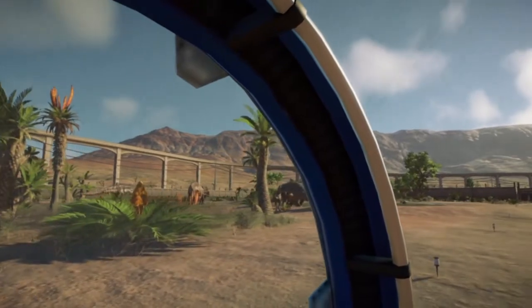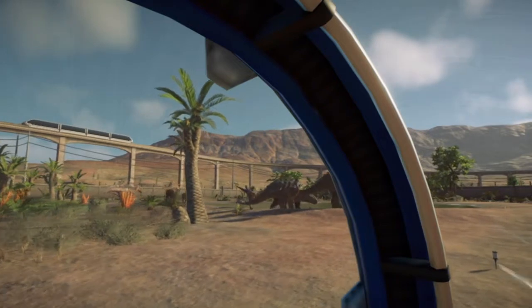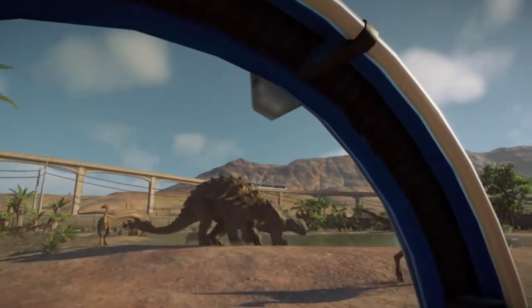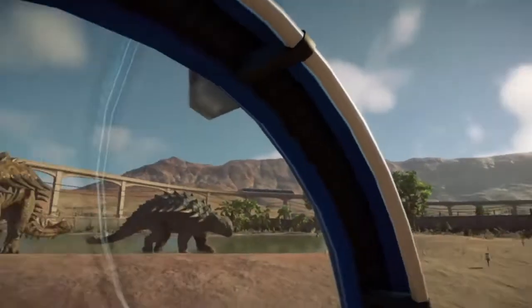With a rotund, heavily armored body and a lethal tail club, this hardy ornithischian is well equipped to fend off any threat. A strong sense of smell also allows it to quickly detect the presence of predators.